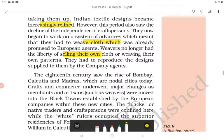The 18th century saw the rise of Bombay, Calcutta, and Madras, which are nodal cities today. Crafts and commerce underwent major changes as merchants and artisans, such as weavers, were moved into the black towns established by the European companies within these new cities.